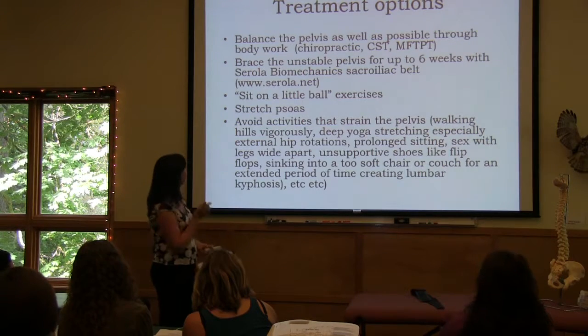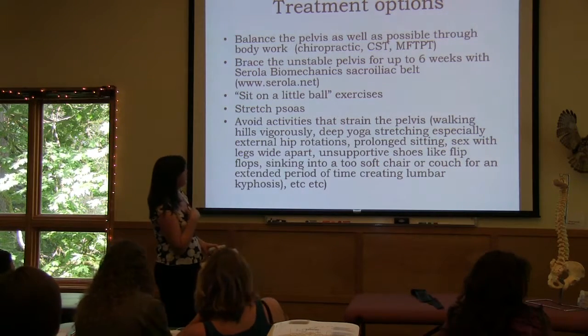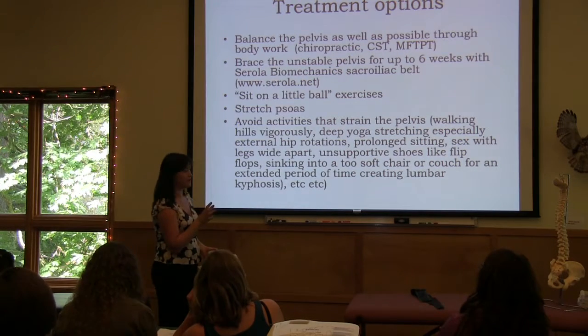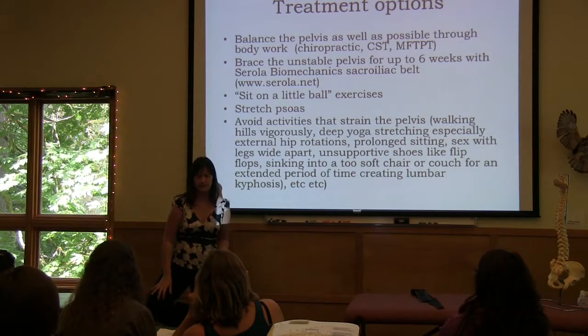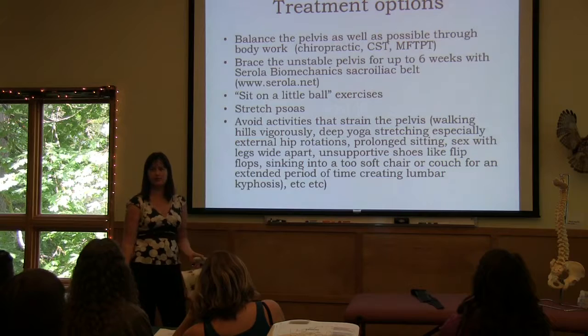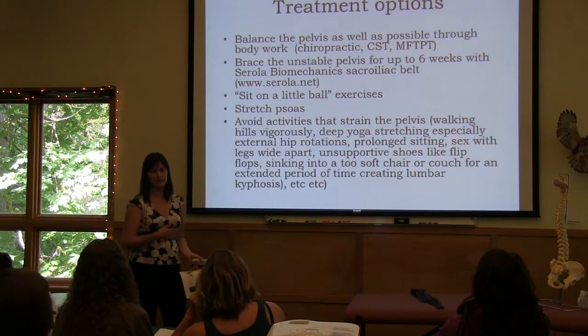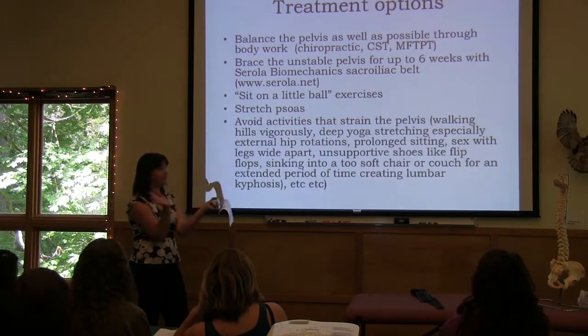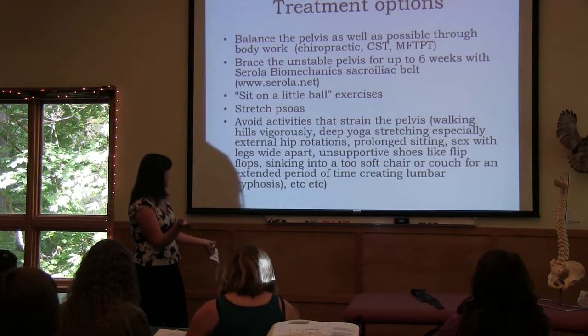Okay, so anyway, back to treatment. So at Bryson, I tell people to actually avoid deep stretching, especially external hip rotations, stuff like that, because a lot of people will say, oh, I just have to do these stretches, and it does help for a while, but it actually kind of increases the sprain. You know, I kind of said this in a sex with legs wide apart. I probably could have thought of a better way to say that, but that's the reality, right? So anything that just kind of spreads the pelvis.